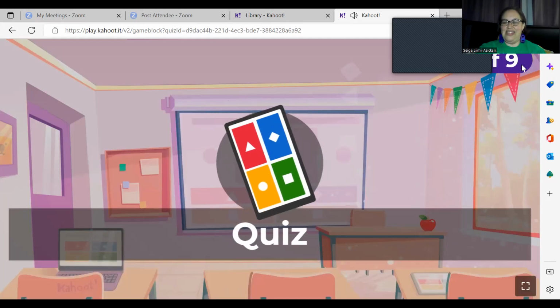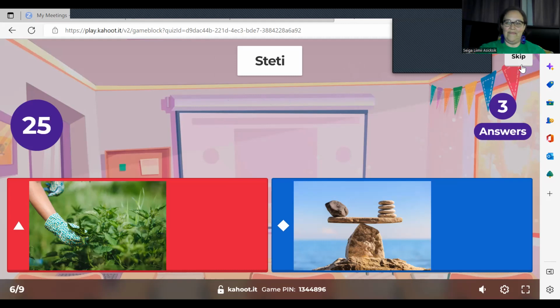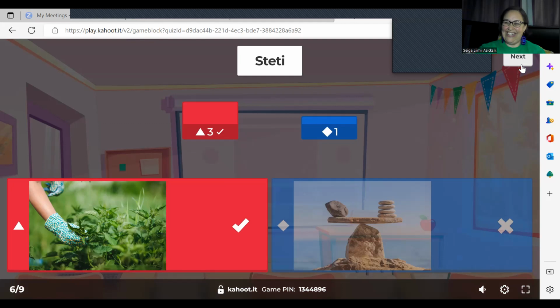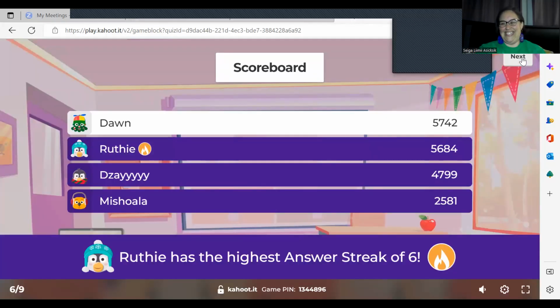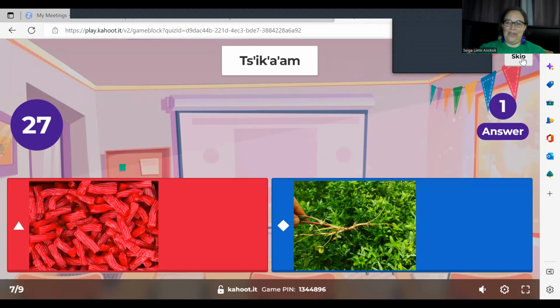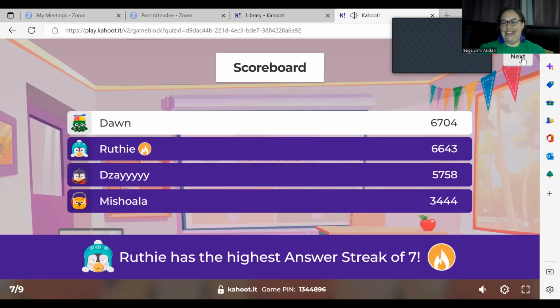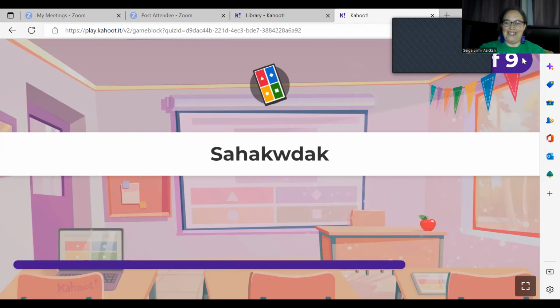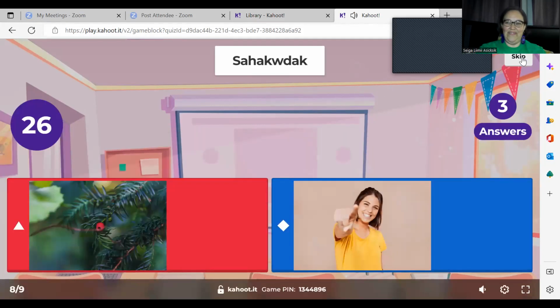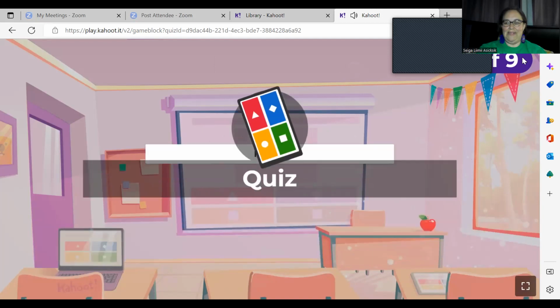Ruthie, so good luck on a 5-inch streak. M7. Steady. Ruthie is so good luck on a 6-inch streak. Ruthie is so good luck on a 7-inch streak. M7. Shahakwadak. Done, so we'll go look on 8-inch streak, M7.